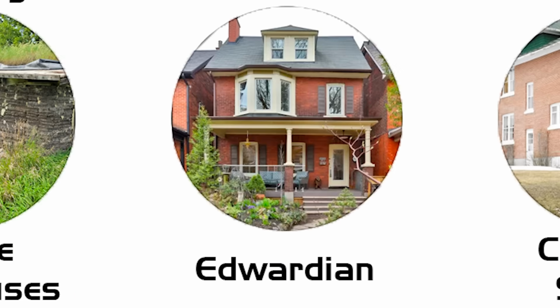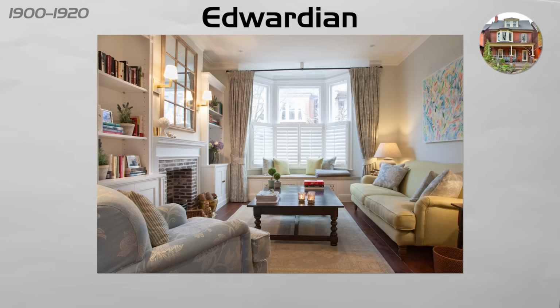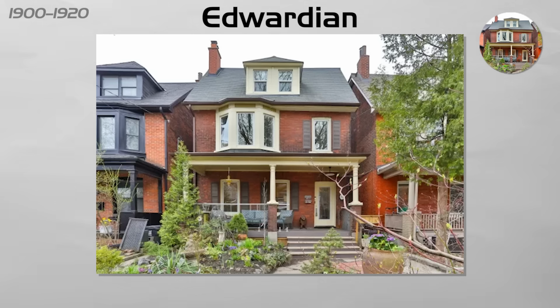Edwardian. Bridging late Victorian and interwar design, Edwardian homes toned down ornate detailing, yet retained bay windows and moderate plaster trim. Interiors often included smaller fireplaces and simpler ceilings. Found near city centers, this style softened Victorian flourish as it leaned toward modern practicality.